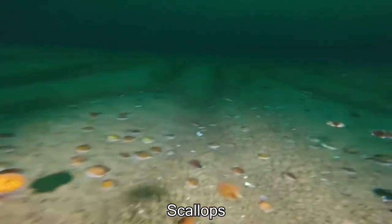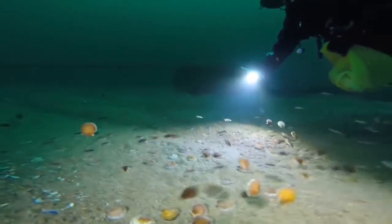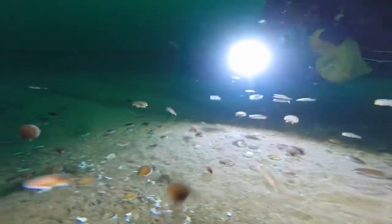These are scallops, and this is what they look like when they swim around. Oh my god. That's so funny.